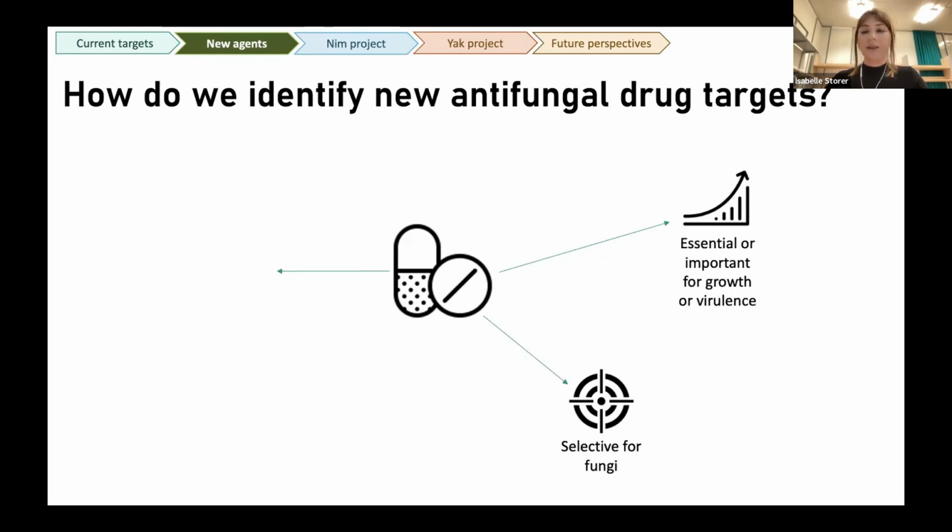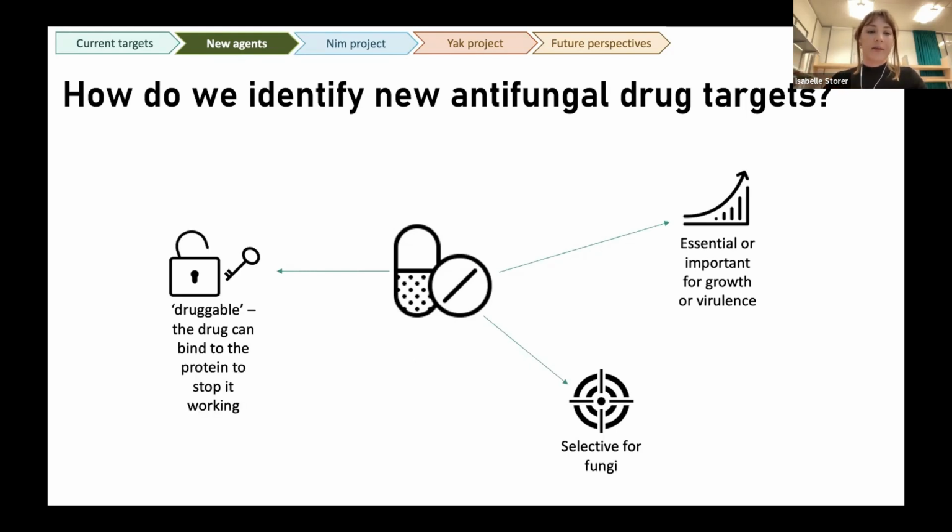The genes and proteins that we do target need to be essential or important for growth. There's no point targeting a gene or a protein which makes the fungi green, because it won't kill the fungi. So these genes need to encode something important within the fungi that when we stop it working, it kills the fungi. And the protein that we target also needs to be druggable. This is a term that we use to describe the shape and the properties of the protein, which means that molecules can bind to it to stop it from working.